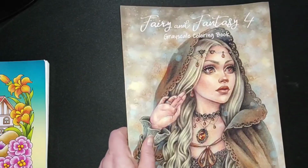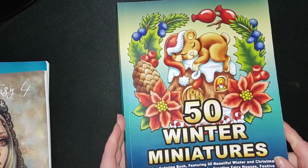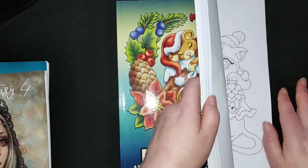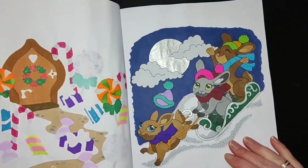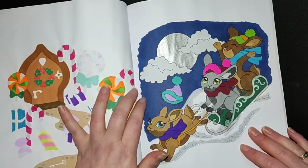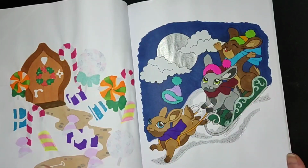So those were those two pages. And then we have another Camelia Anzikova, the 50 winter miniatures. I think it is still winter here. And now I have to find. Yeah, I did two pages that I had some problem with yellowing. So I think I did quite a good job to get rid of the yellowing.